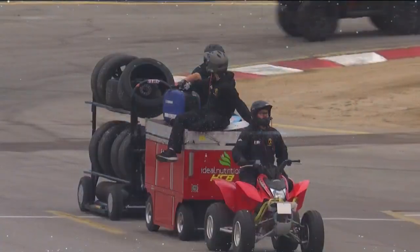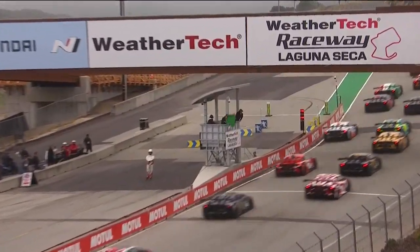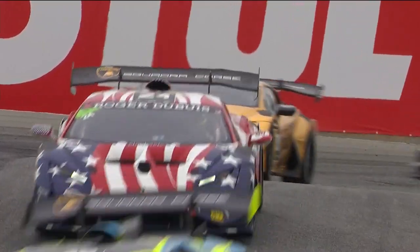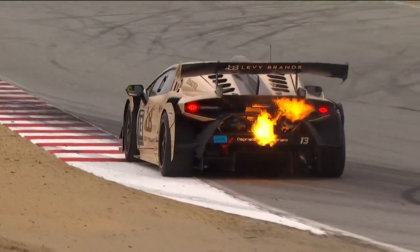Great stuff here. Lamborghini Super Trofeo absolutely never disappoints. It didn't disappoint here in either round that we had all weekend long. These cars, 600 plus horsepower, these drivers in 4 different classes, always put on such a great show.